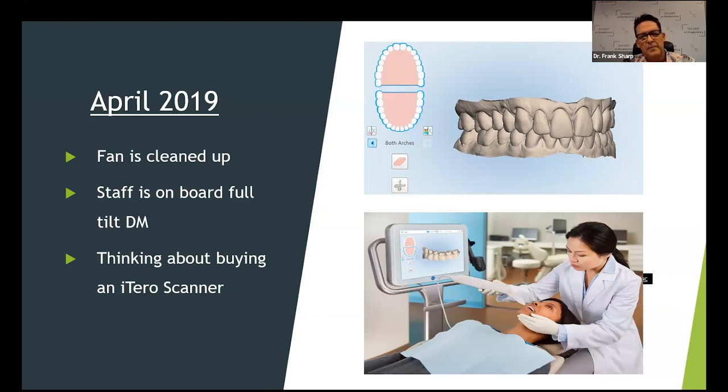In April of 2019, three months later, the fan had cleaned up. Staff's pretty much fully on board. Thinking about buying an iTero scanner, look at me go. But the great thing about it was about a three month transition. I chose to do it in a way, and like I said, there's no right or wrong way to do this. And that's what I want to make clear throughout this presentation.